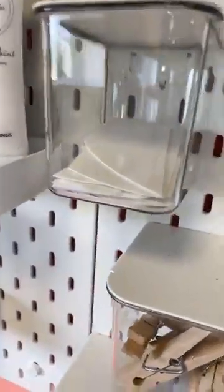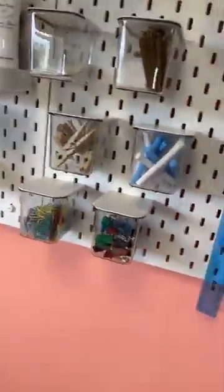Here's some of my chalk art spreaders. Here's some tags, some actual chalk. But so fun. All right, so let me come back this way.